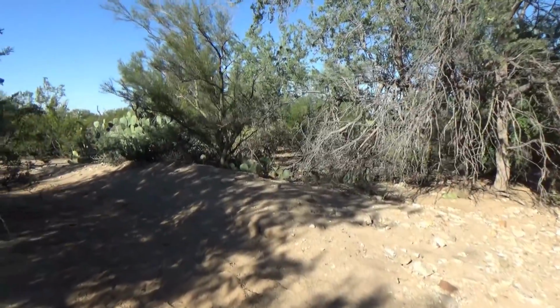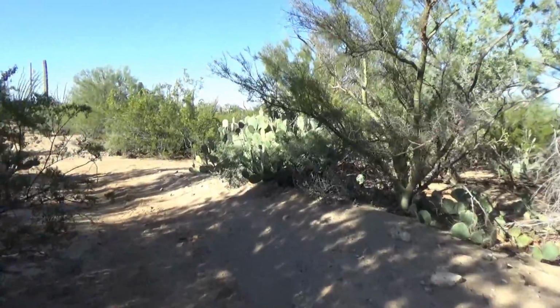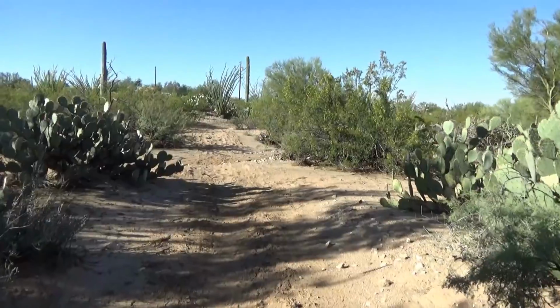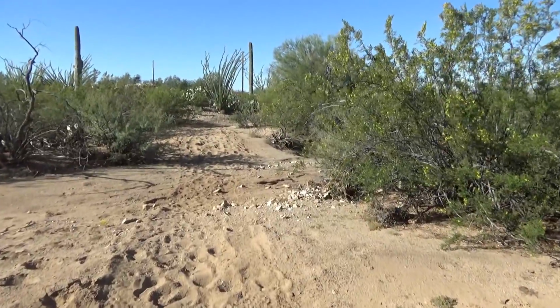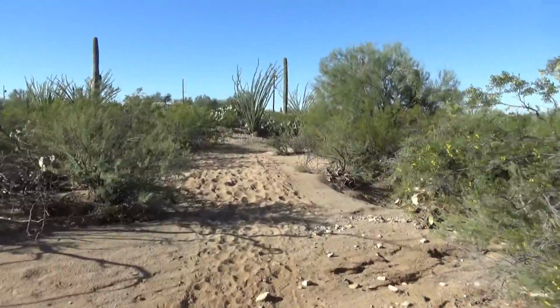Most people, when they come out in the desert, they're just hiking. They got their head down. They got their headphones on. They're trying to get from point A to point B, and then go on their Facebook and say, I hiked the Catalina Mountains. That's cool, but I'm not that type of hiker.